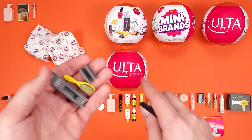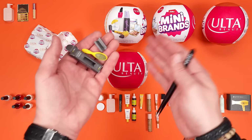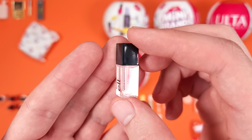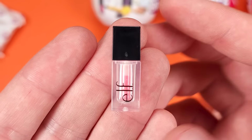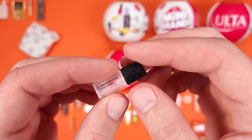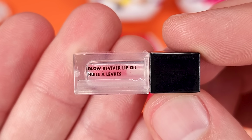I just want to open a few more and then we're going to go through each of these that I got that we didn't open up yet. This is another duplicate. I already got this one. It's the e.l.f. I think I called it lip gloss, but it's actually lip oil, which I didn't know there's such a thing as lip oil. Yeah, there it is. Glow Reviver Lip Oil.